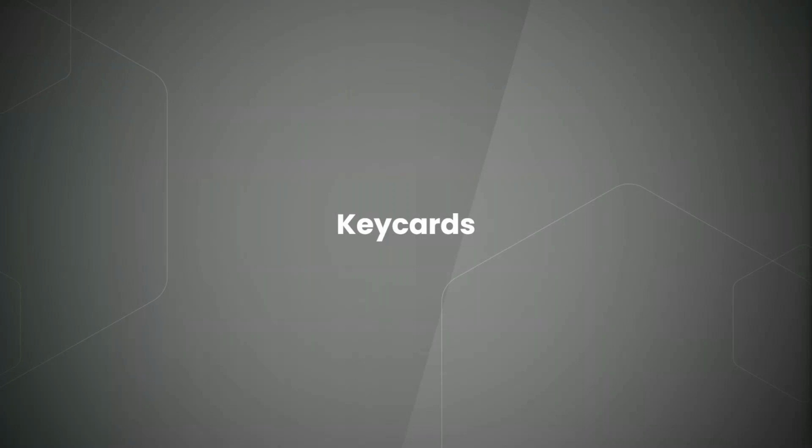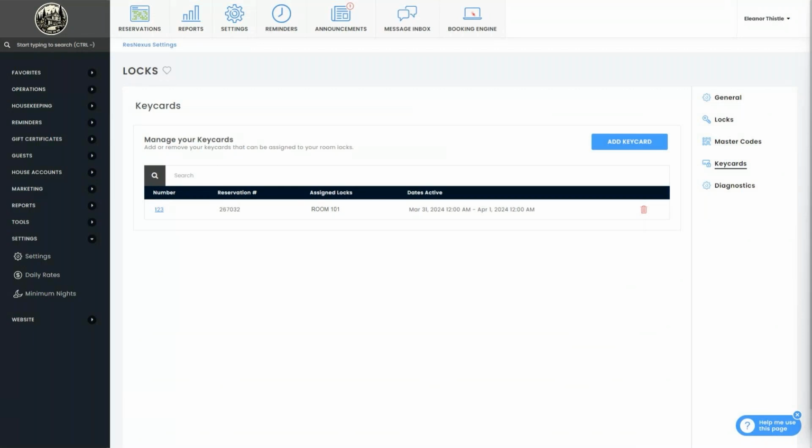Now on to key cards. And when I say key cards, again, I really just mean it as shorthand for RFID devices. So again, that could be actual cards or key fobs or RFID stickers. And the key cards section, of course, allows you to review and add key cards for specific reservations. You can view assigned key cards, see what rooms they're tied to, and when they're active. You can also remove access for individual key cards using the red trash can icon.